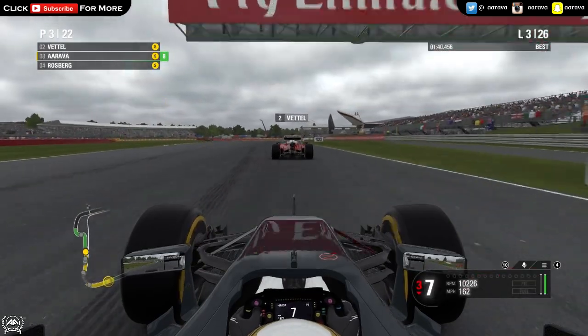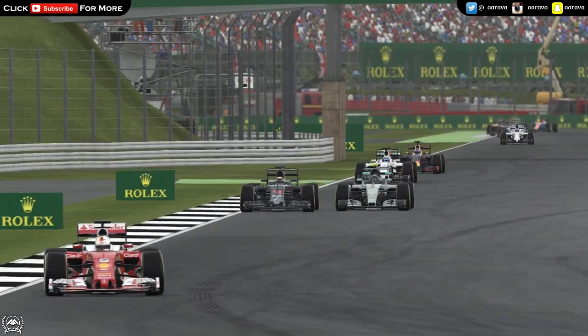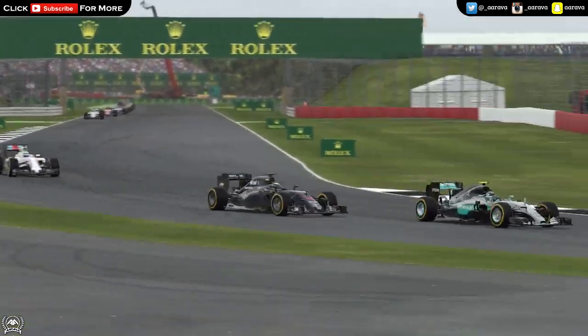Yellow flags again and I see there's a few cars going slowly through Stowe. Yellow flags for that entire section. Wonder what's happened there, as Rosberg now onto the very next lap through Brooklands gets me.